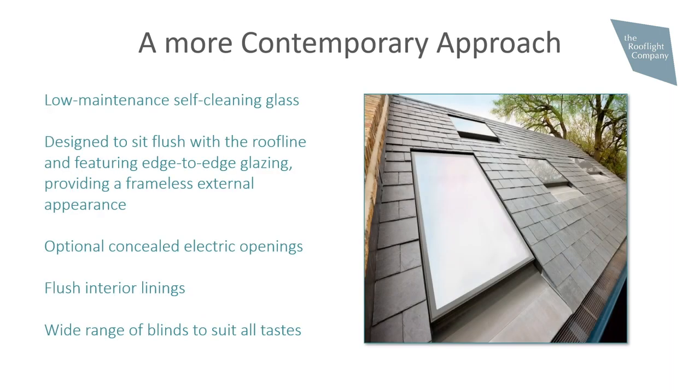A more contemporary roof window should also sit flush with the roofline to ensure it does not dominate the roof. Here are several options that exist to enhance your contemporary roof light.